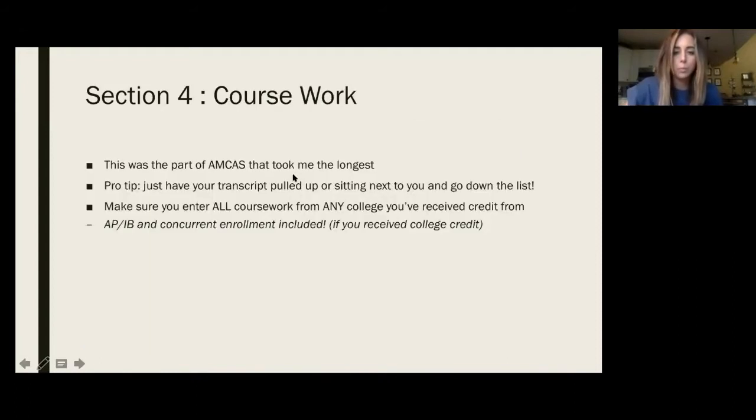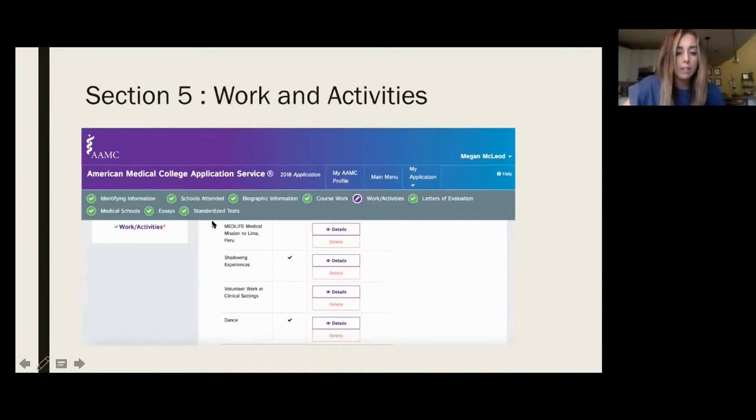All right, cool. Let's see. So section five is work and activities. And here you get up to 15 work and activities sections, and you can choose three of those that are your most meaningful experiences. So I'll explain that a little bit more in a second, but this is just basically what it looks like. And so you will just hit add, add a work and activities.